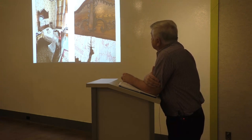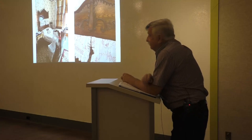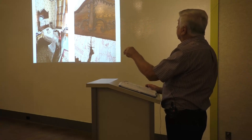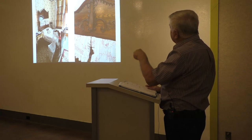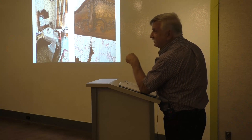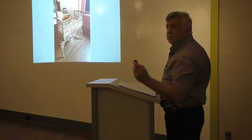This is Lavina's bed. Lavina was the last Cappon person that lived in this house. She has a very high headboard. All this molding is applied. This appears to be oak, so I believe this is maybe a Holland Furniture company. I'm not sure, but it has a lot of detail to it.